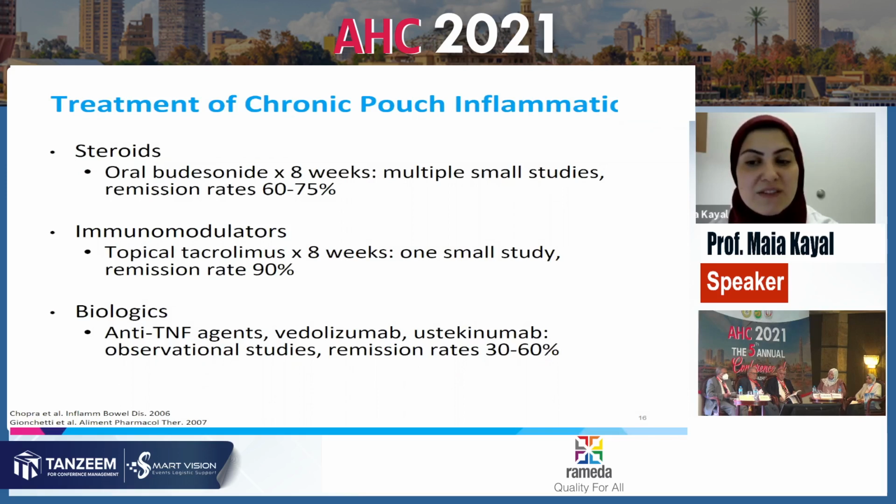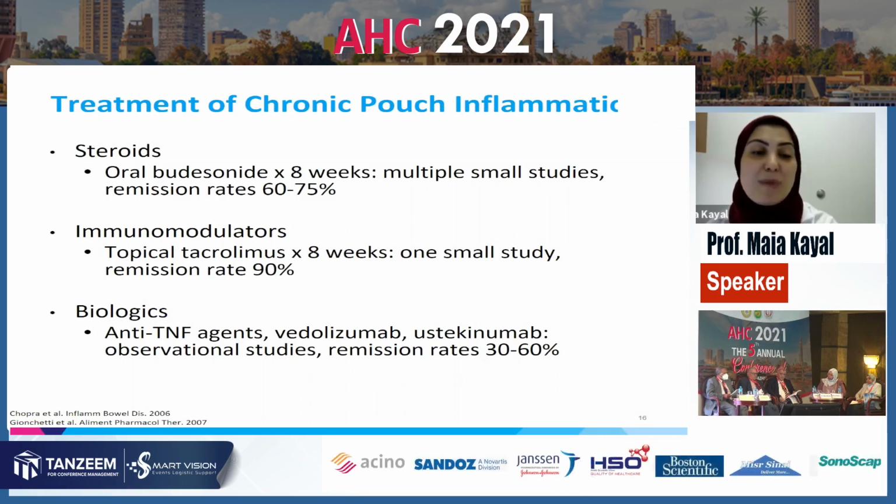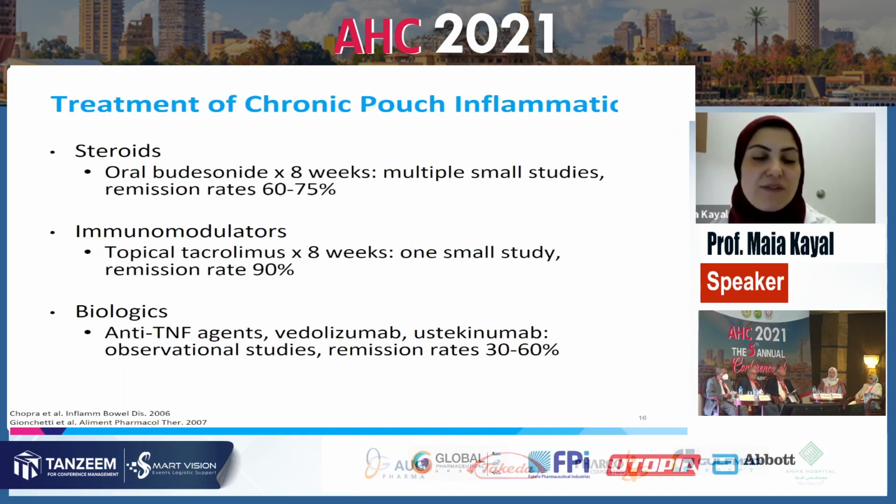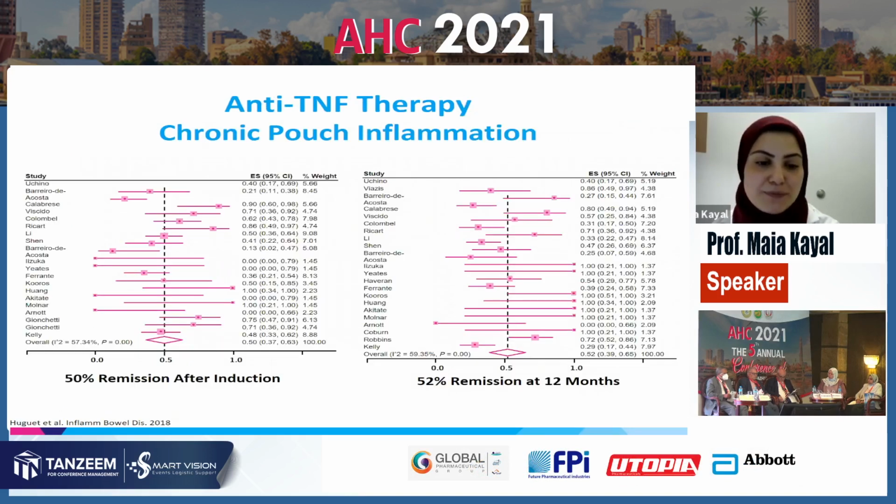This was actually a prospective study in Japan where they treated 10 patients with enema suspension tacrolimus and found remission rates as high as 90%. As of right now, there are no other studies that suggest the use of immunomodulators in patients with chronic pouch inflammation. And there have been multiple observational studies that have described benefit with biologics, specifically the anti-TNF agents, vedolizumab and ustekinumab, with remission rates of 30 to 60%. And we're going to go into that in a bit more.